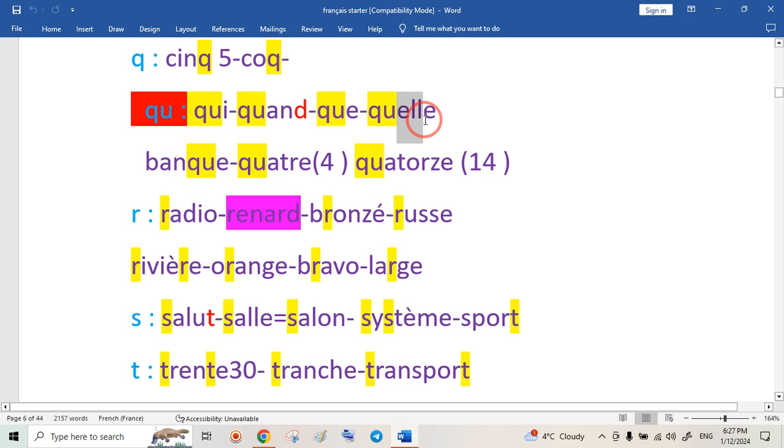And I told you in the previous video, when we have two consonants after the letter E, you must pronounce it E. So these two letters together make K. And after that, this E, because there are two consonants after it, we pronounce this kel. And this one is not pronounced because it comes at the end of the word and there is no accent on it.